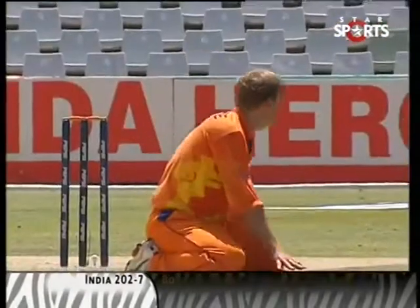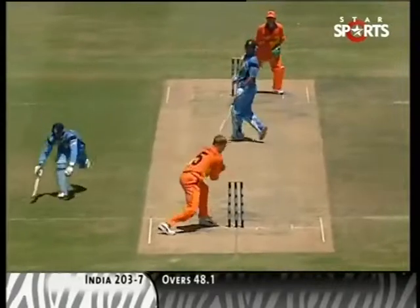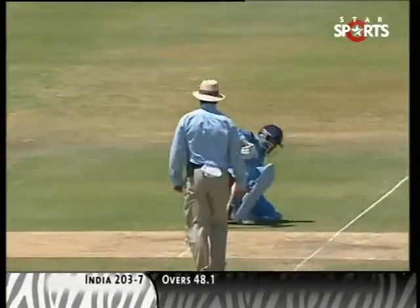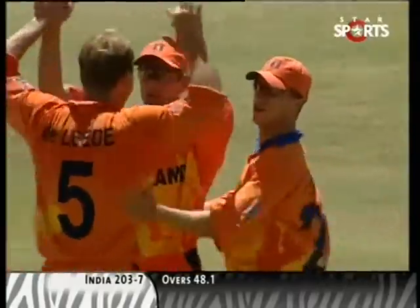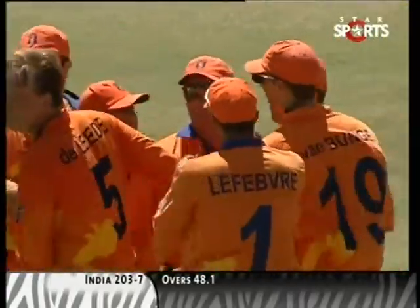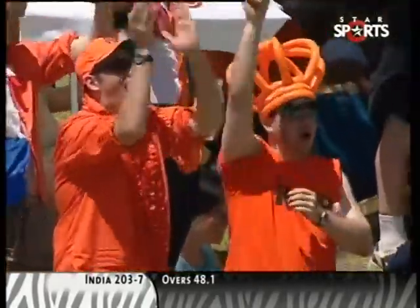Driven hard back at the bowler. That's tickled his fingers. And again, great commitment. Schouten, the man at long off. And that might be out. That might well be out. Given out. No referral. There you go. What can happen if you commit yourself? Once again, outstanding fielding in the deep. And don't forget, all the fielders standing in the outfield have got good, strong arms, and that makes a difference.